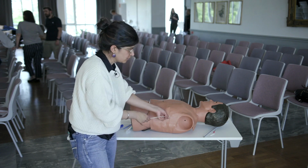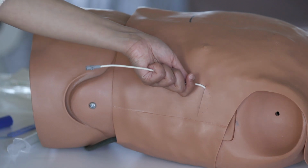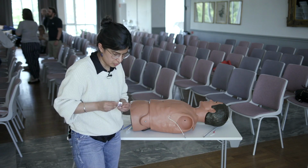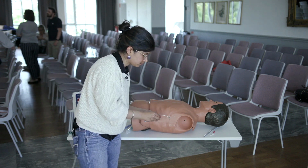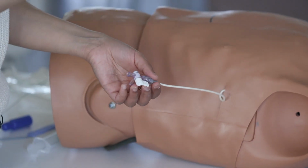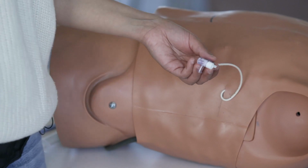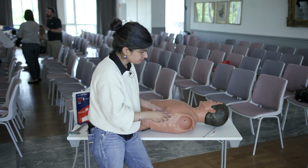Okay, so now you've pushed it in, you've taken your wire out, the pigtail is now on the inside of the pleura. This comes separately. Always make sure that your stopcock is off when you insert it. That way, say you're doing this and the patient takes a really deep breath, coughs, does whatever. If it's not off, it's going to suck air right in from the environment, right? So you can make your tension pneumo or your pneumo worse.